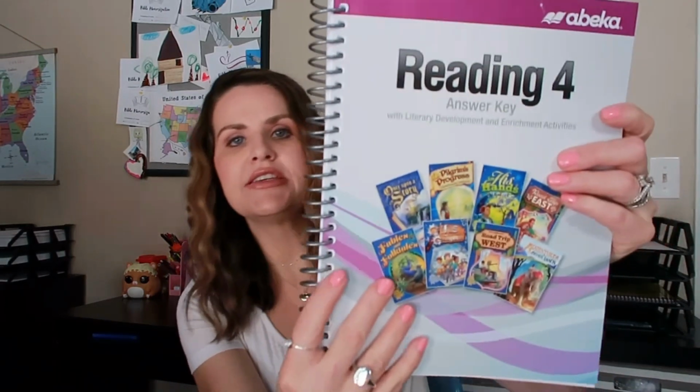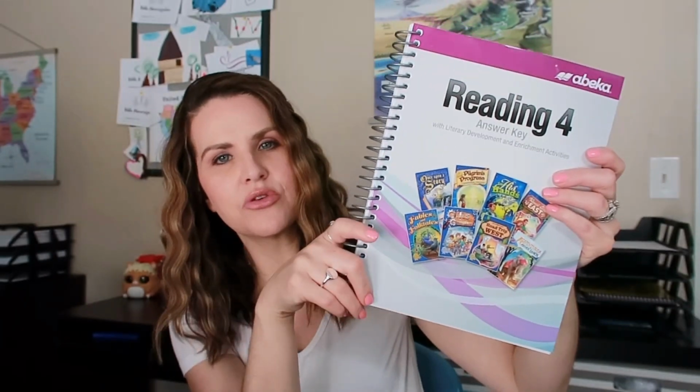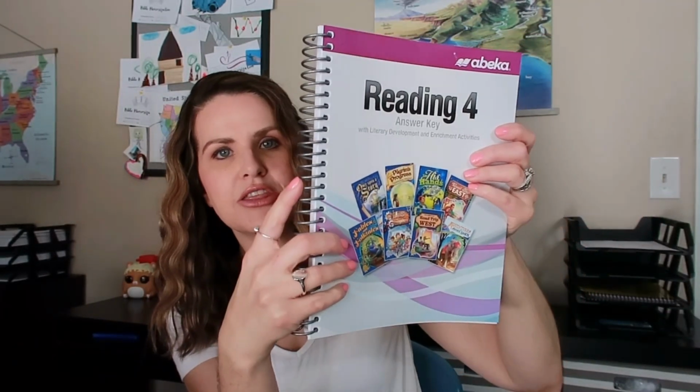The last set of stuff here, you guys, is the reading. So Reading 4, this is the actual teacher manual. It has your questions and the guides to kind of follow through as your kiddo is reading. These are the books that the package comes with. You can see there. I'll show you them though.